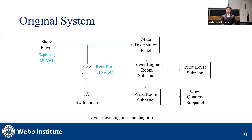As Joe mentioned earlier, in the fall semester, we conducted visits to Lilac to assess the existing configuration of the electrical system. So shown above here is a simplified arrangement of the one-line diagram that exists on board today. We see that shore power is supplied at 3-phase 220 volts of AC power to a main distribution panel. This feeds 4 remaining panels located in the lower engine room, the ward room, the pilot house, and the crew quarters area. Also, as noted previously, a rectifier provides 115 volts of DC power to the DC switchboard.